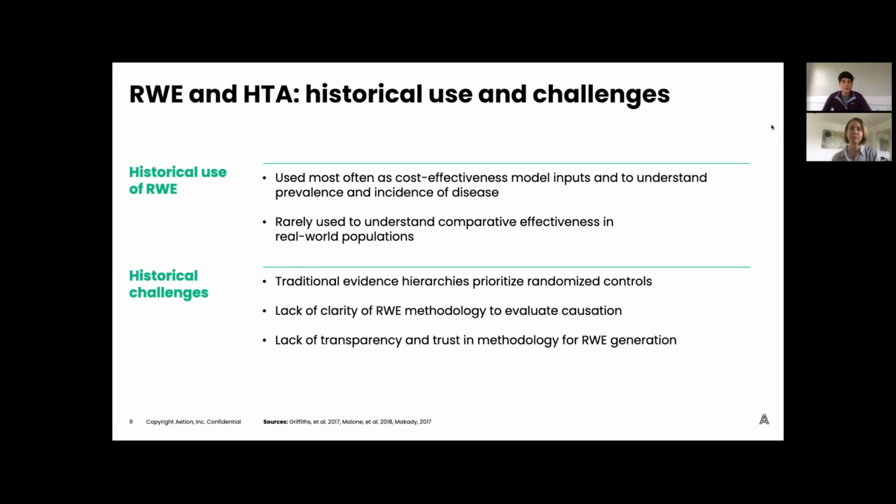We're focusing on, how do you judge the quality of RWE and comparative effectiveness? So there are historical challenges as to why it hasn't been used for comparative effectiveness. And one of those is the idea of evidence hierarchies, which typically place randomized controlled trials at the pinnacle and everything else, like observational studies, lower down the ladder. And of course, there's also a lack of clarity around RWE methodology and how RWE can be used to evaluate causation. And there's some concerns around the transparency and trust within the methodology and within the RWE. So this idea of a black box, that RWE studies are more opaque.